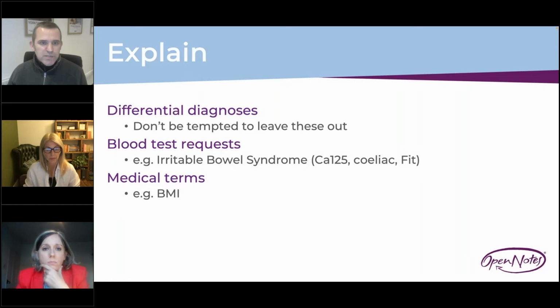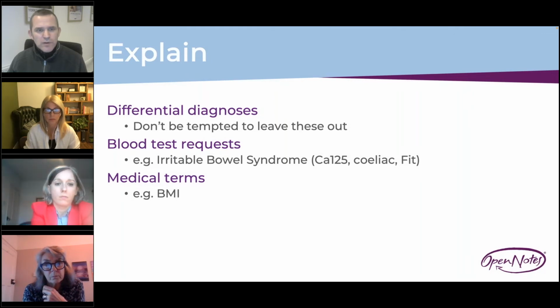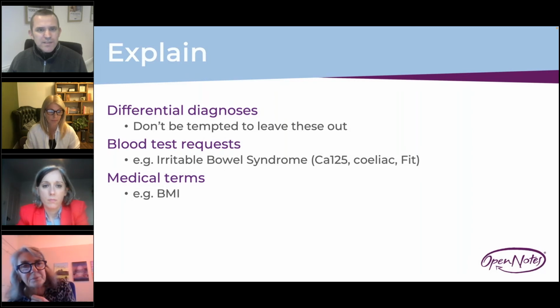And that goes with blood test results as well. I think it's a good idea to tell patients what blood test you're doing and why. And again, that CA125 would be for ovarian cancer, which is a standard test that we do for someone who's presenting with what we think is IBS, but we can't diagnose IBS until we rule all the other more serious things out. So I think it's a good idea to tell people that in advance. And then if there are any shocks further down the line, at least they've been prepared for it. And at least they don't go home and Google CA125 and think, oh my God, my GP thinks I've got cancer. He told me he thought it was IBS. Why is he testing for this?